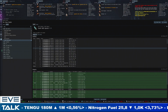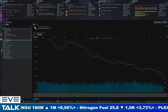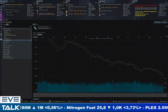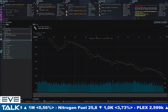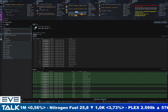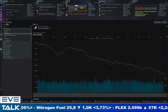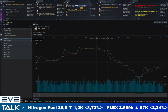118 million for the sellers, 111 for the buyers. So we went through the 120 mark, but I don't think we'll be staying there for too long. At least that's what logic would tell me, considering the skill extractor prices at the moment. And that does mean, in my opinion, that for these large scale injectors that are still pushing down, it's your final chance, if you think this is the bottom, to still try and grab them, let's say below 550 million. I don't think it'll last very long anymore.